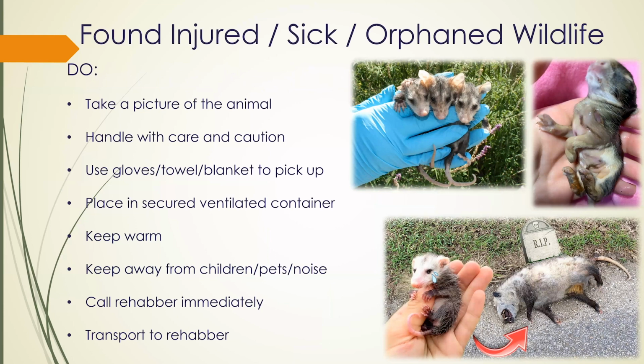But if you do come across an injured, sick, or orphaned wildlife, we want you to always take a picture, because pictures can tell us a lot of information. And then when you text that to us, we can provide you information on how you should move forward with that. We ask that you always wear gloves, keep your health in mind, respect the wildlife.